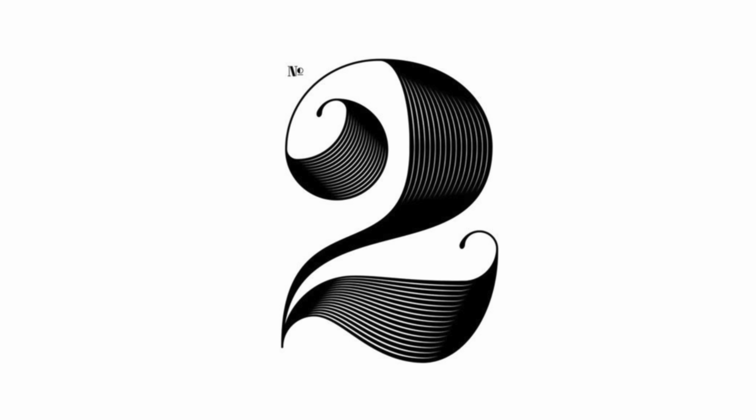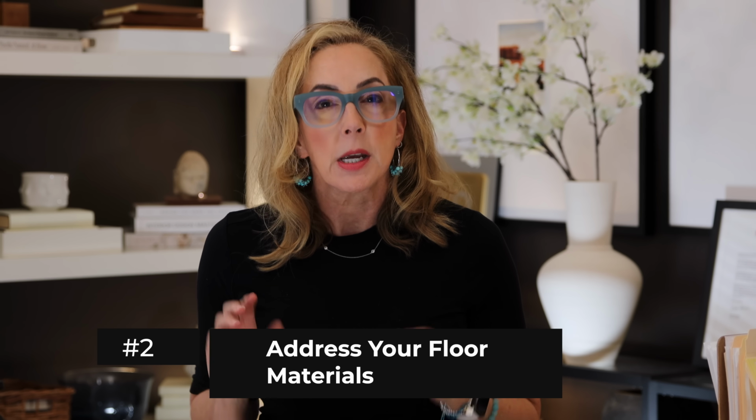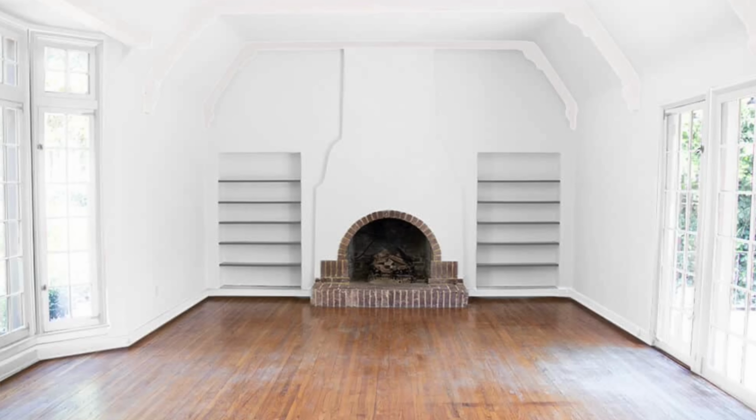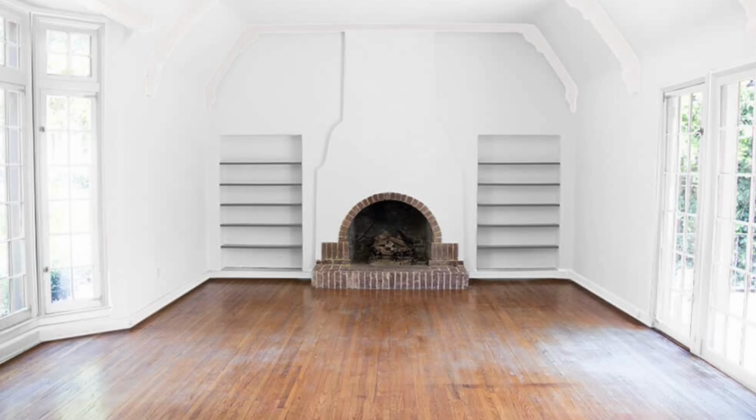So guys, the second easy pro tip to make your small space look larger is to actually address your floor materials. Now, if you've got whatever it is, carpet, wood, tile, doesn't matter what it is, but if it flows throughout the space, you are good to go. And your only choice is this. Do you want an area rug or do you skip it altogether?